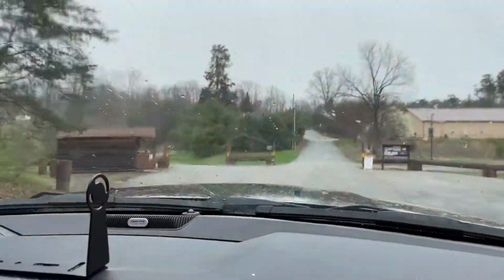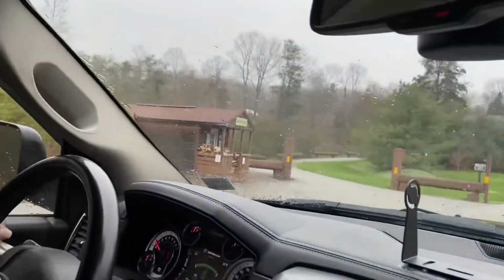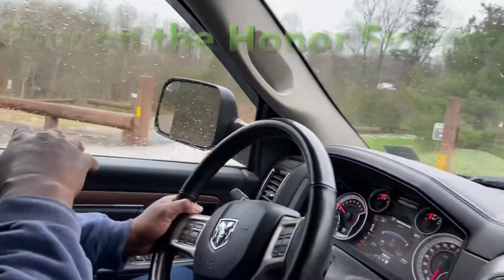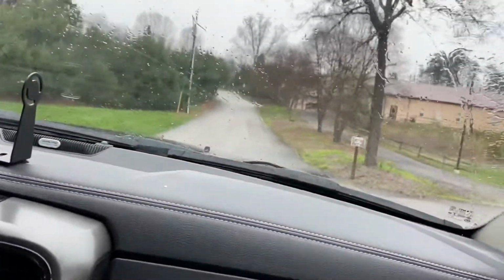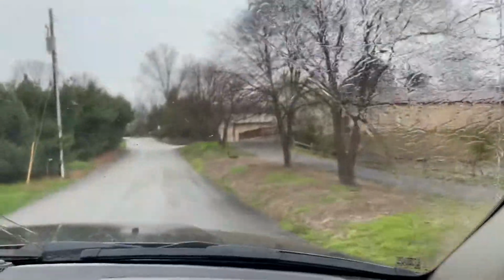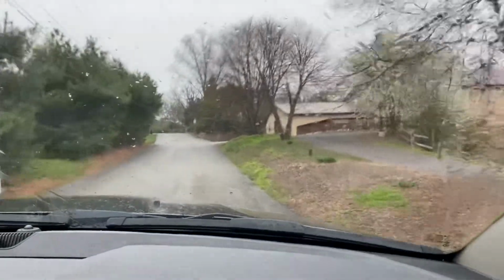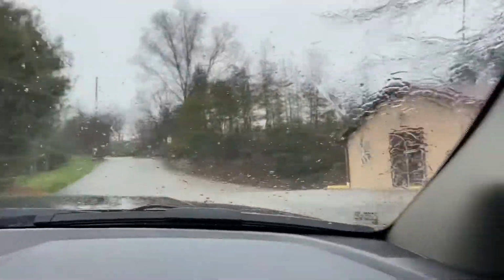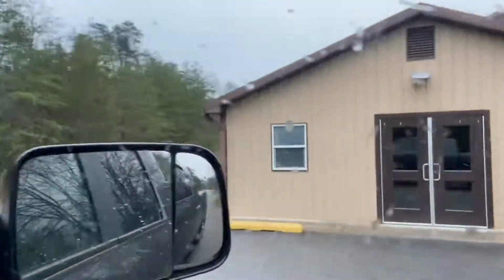This is the little ranger booth. You buy your wood. Or when you come in, they'll have your thing posted here if you had already made reservations. Then you got another little hill to go up here. It's a little recreation center.